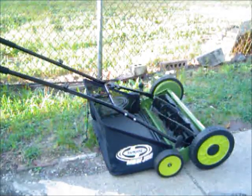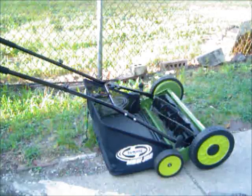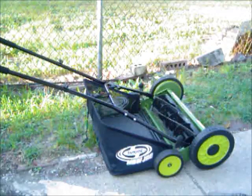So as you can see, I'm going on to, what was it, number 5, the 7 things I learned by actually using the Mow Joe reel push lawnmower. As you can see, the Mow Joe is sitting right there in front of you. So let me get to the first one.